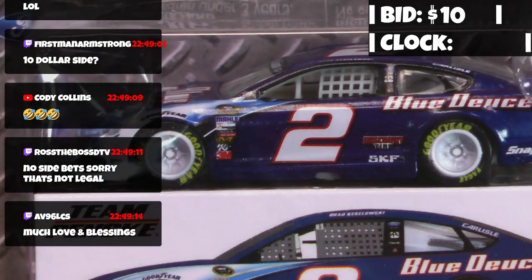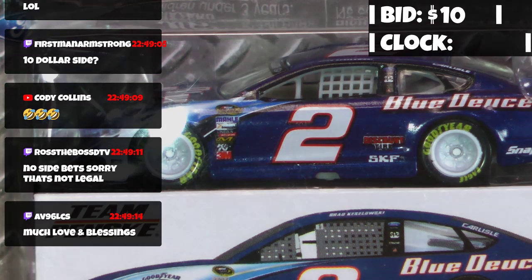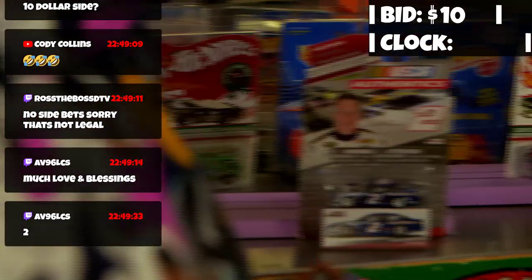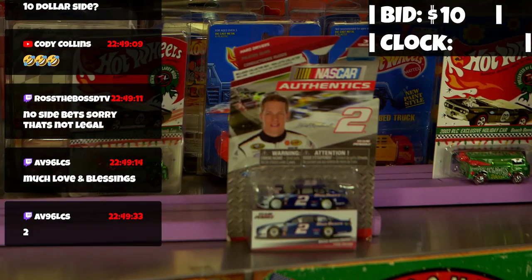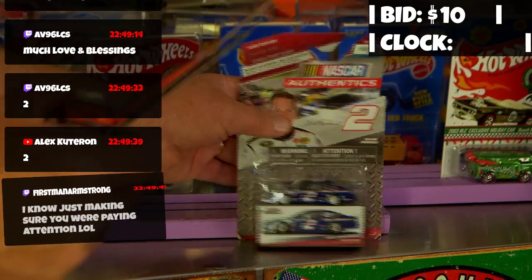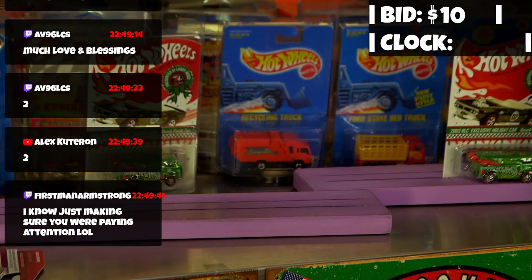All right, there's number two, the blue deuce. If you want this one, the first person to write two gets that car. $5. Come on, boys. Let me get that on the clock. All right, Shokar's taking it. Shokar's got that one. Let me get that focus. There it is. Here's another one. Okay.